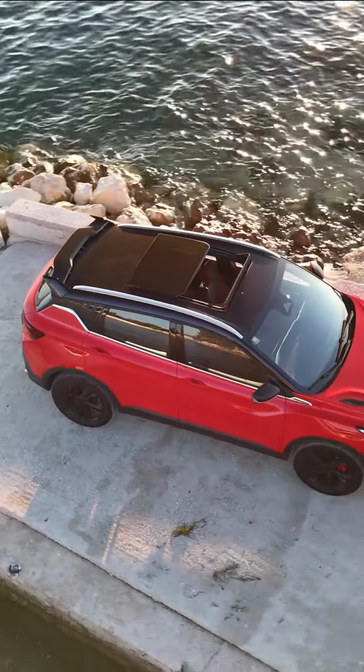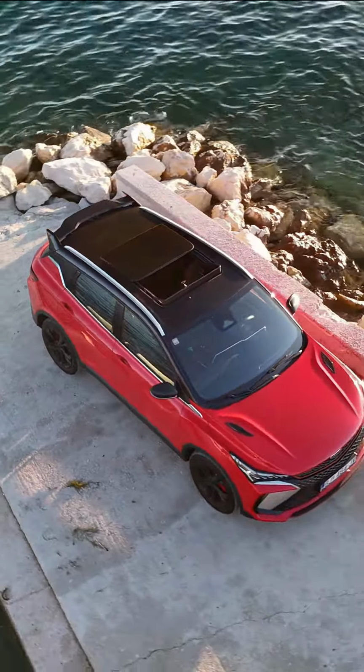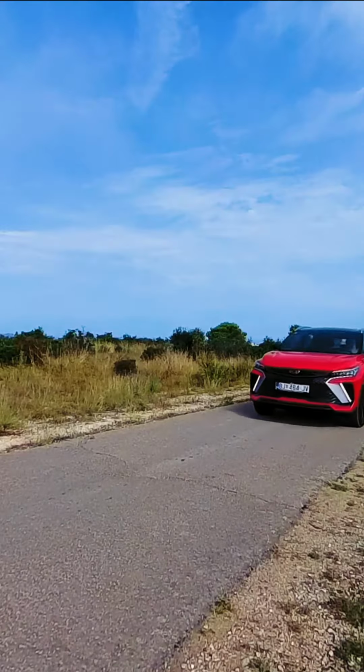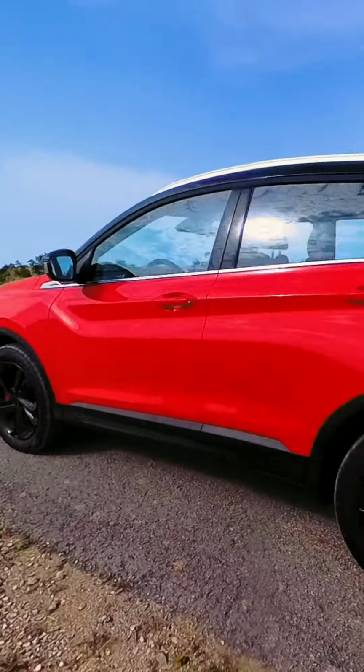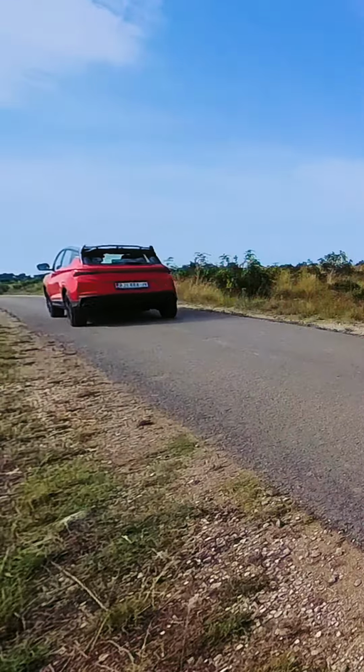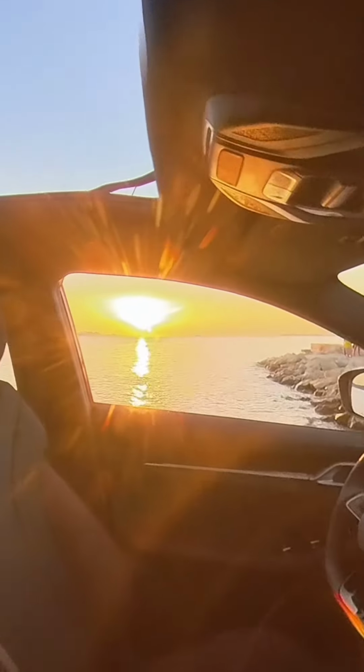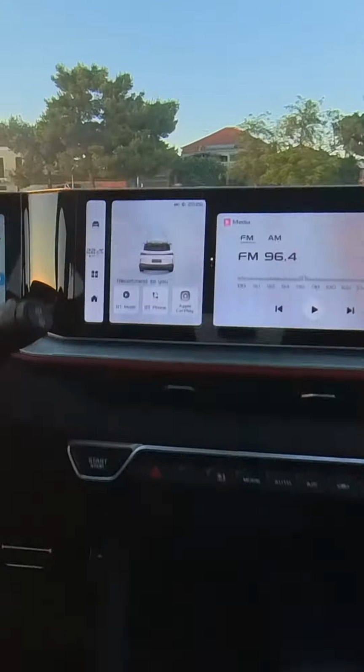The new Geely Coolray is more than a car, it is a reflection of your style, values, and passion for life. Driving the Geely Coolray means choosing comfort, performance, and style, all in one vehicle. You are ready for any adventure, whether it's a daily commute to work or a weekend getaway into nature.